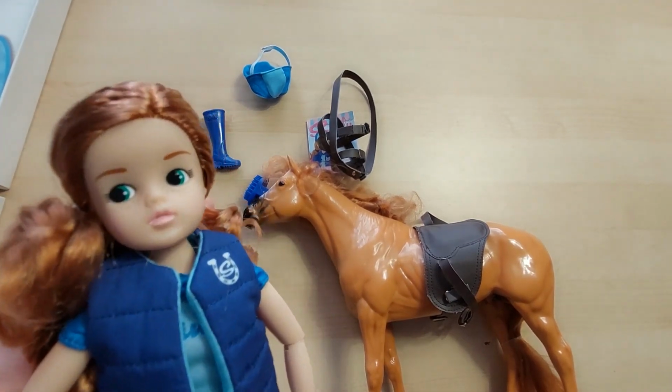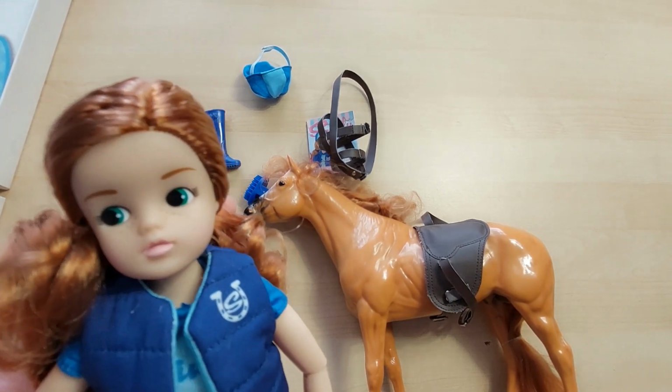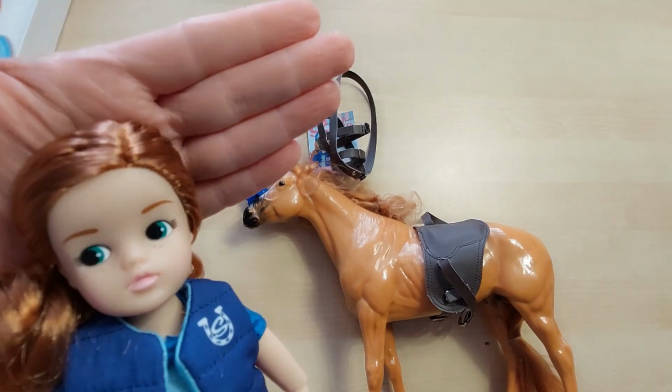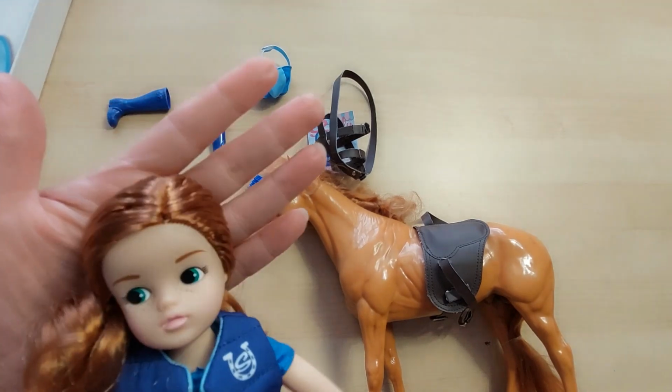And let's get a little bit closer because we have freckles. Look at them. They're so cute. Can you see? I hope you can see the freckles. Let me put my hand behind it. Does that help in the slightest? Probably not. But you can see she has green eyes. I never mentioned the other one had brown eyes.